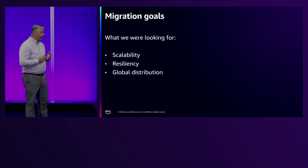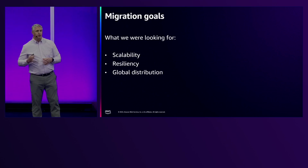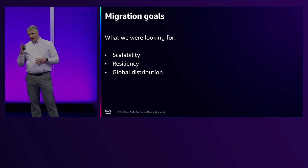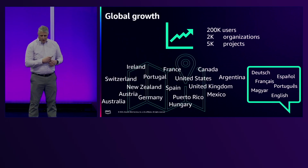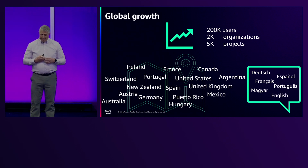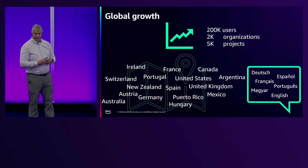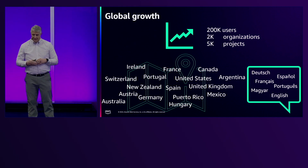We went into this journey looking for a way to have an application that scaled with our global demand. Even though we're not quite done yet, unlike Bono, we did find what we were looking for. In the past year alone, our user base has grown by over 200,000 users. The number of organizations we support has increased by over 2,000, resulting in an additional 5,000 active projects.